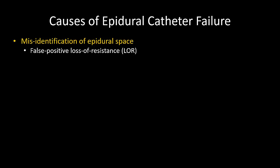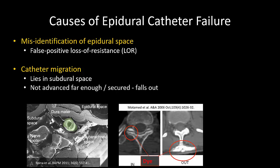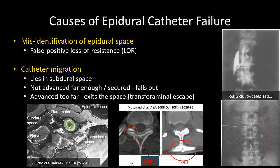What about therapeutic failure of epidural analgesia? Essentially, this boils down to being in the right place with your needle and catheter. Now, loss of resistance is a time-honored technique of confirming entry into the epidural space, yet it lacks reliability. And even if we get into the right place to start with, the catheter won't necessarily stay there. Catheters may enter the subdural space, they may fall out, or they may exit the space, particularly if advanced too far.